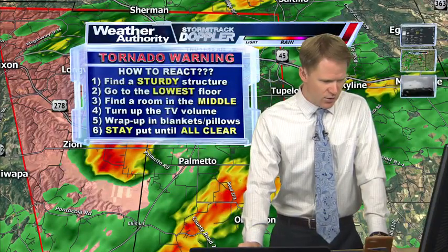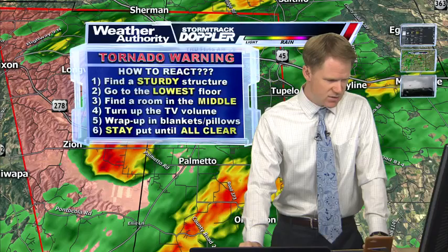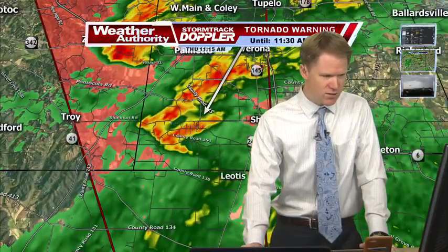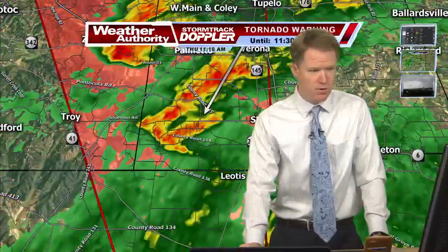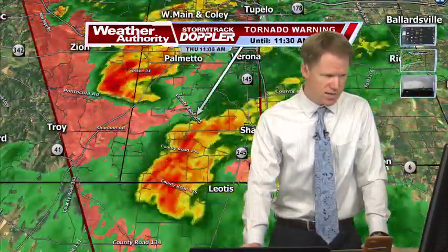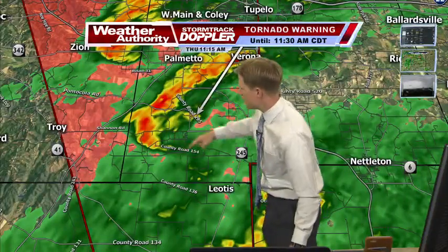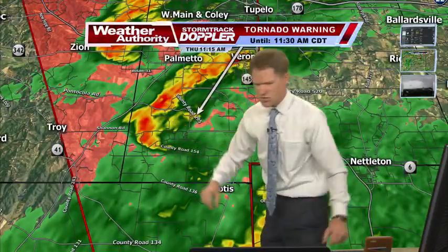Let's go southward just slightly on this line. Let's go to the southern of these two storms, which has what meteorologists would refer to as cleaner inflow. This is the one we're trying to cycle our meteorologist Joel Young onto, to catch this one that has the rotation along County Road 154. That's where the rotation is on this.